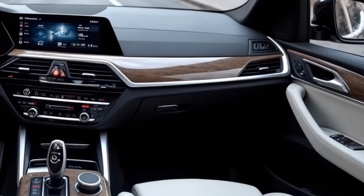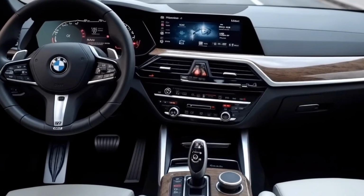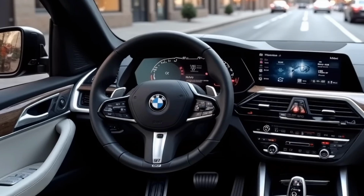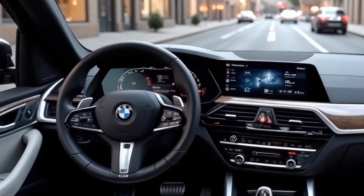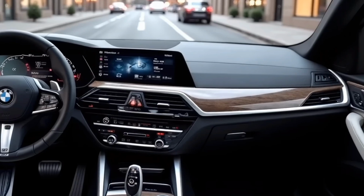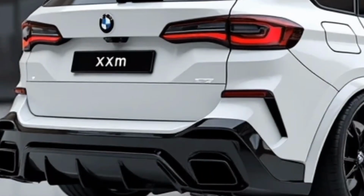With multiple drive modes, you can tailor the driving experience to your preference, from a comfortable daily drive to an aggressive track-ready setup. Step inside, and you're greeted with a luxurious and driver-focused cabin. Premium materials like merino leather, carbon fiber trim, and aluminum accents create an upscale atmosphere.